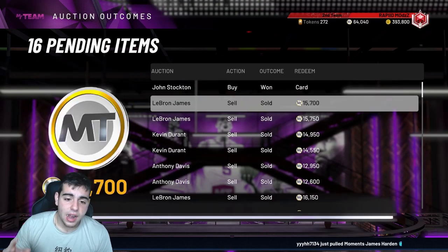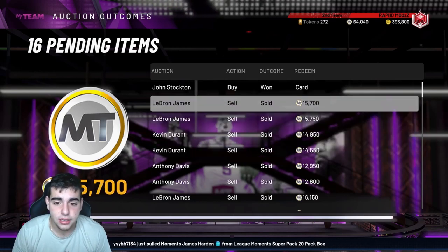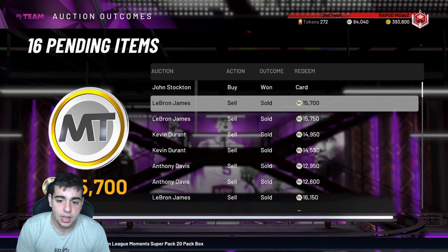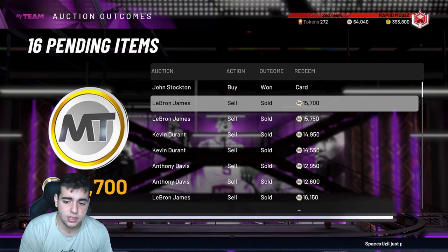And guys, I cannot show you all the stuff I got because I had to sell some of the cards I got in this video. I had to sell because I needed MT to snipe more cards. And the amount of heat checks I bought for under like 1,100 is crazy, bro. There's a lot of rare heat checks and silvers. Right now is still a good time to sell heat checks and silvers.